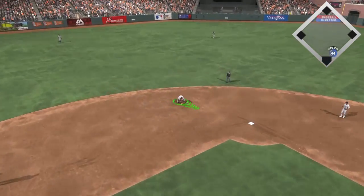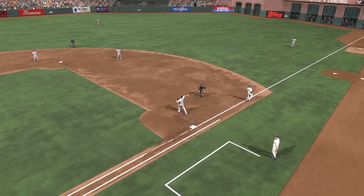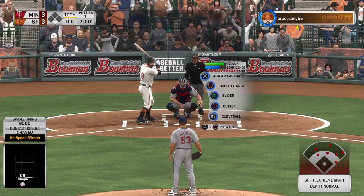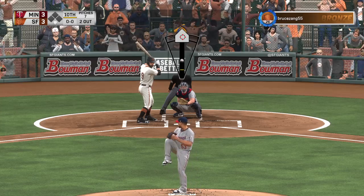Grounded back up the middle. Russell has it. Throw gets him, two down. Coming to the plate now, Brandon Belt. It was an RBI double for him in his last turn to the plate.